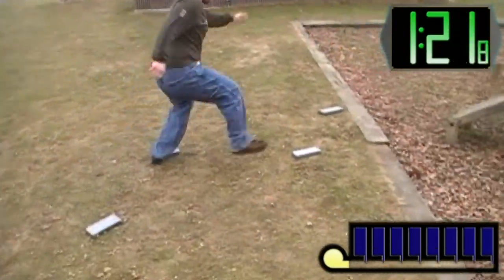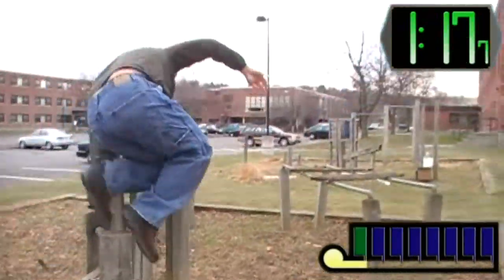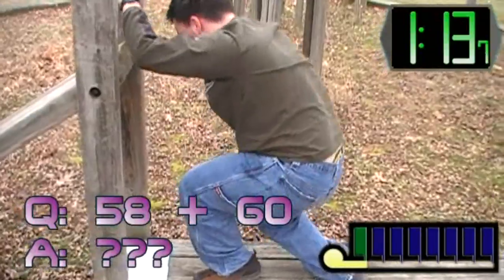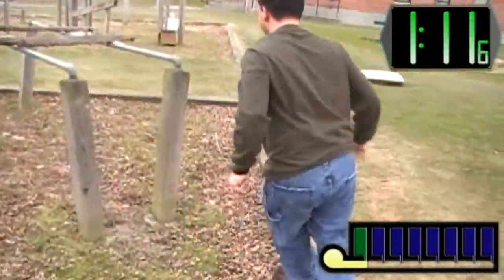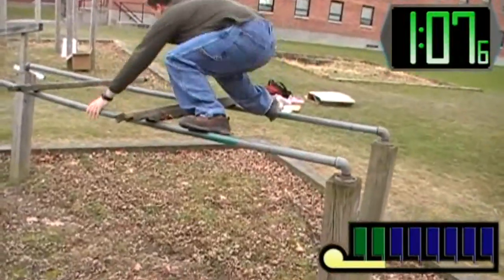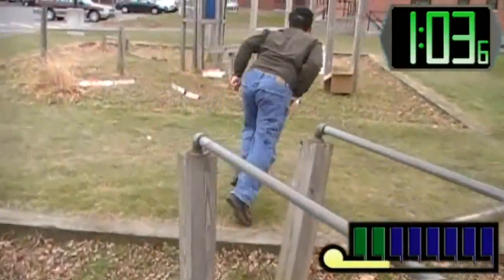Starts on the rock path, getting across alternating bricks, right onto the number cruncher EXQ. His question is, what is 58 plus 60? He's got to memorize the answer to that number, and he'll answer it later on in the course in the number cruncher EXA. Now he's on the metal track. He's got to get across without knocking over either of the bars, and he does that very nicely.